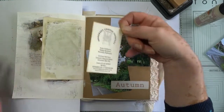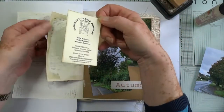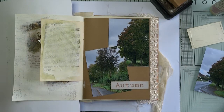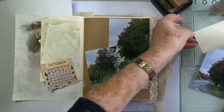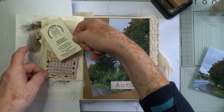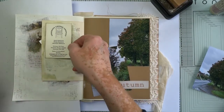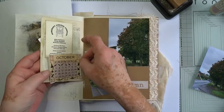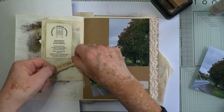What are we thinking? I just thought, except I can't find it now. The bit that I ripped off, the bit I couldn't use. I can't actually find the piece I've just ripped off. Yeah, that might be quite nice on the bottom. Now where do we want them? I'm just going to go for this. I did that last time. I stuck something down then because I hate wasting bits of paper, and I ended up regretting it. Yep, there we go.